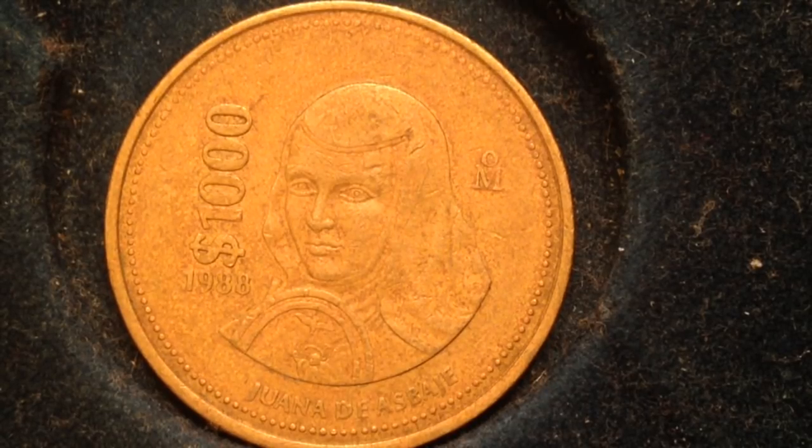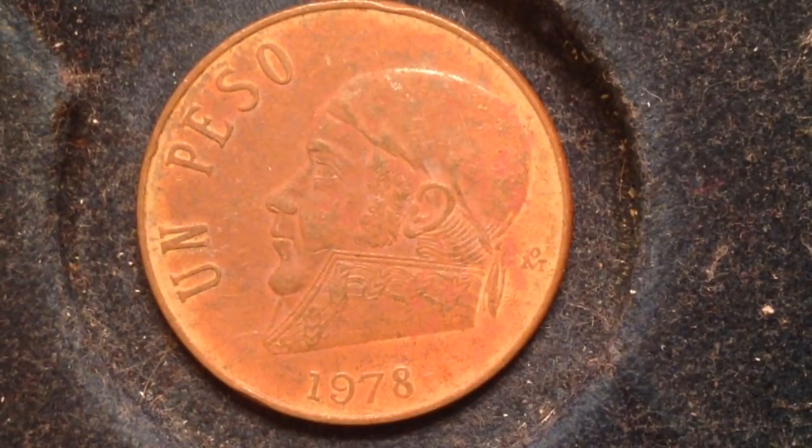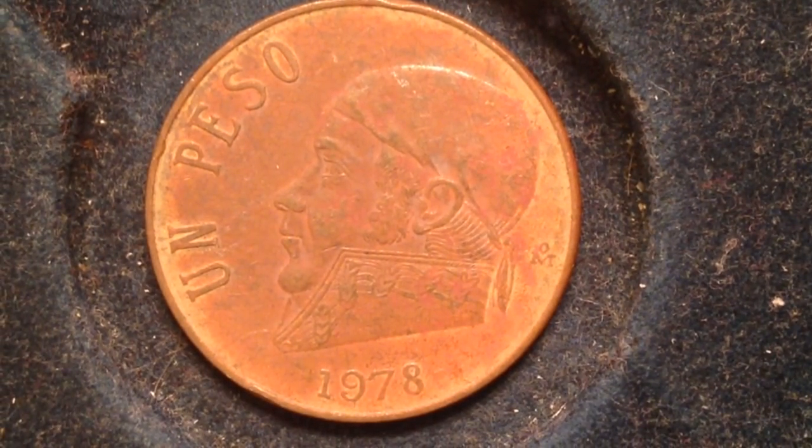Now, keeping with that theme, we've got some more Mexican coins to share with you on the video. So let's get right into it. Here we go. This is a un peso coin. This one is dated 1978. Let me just get that information up for you. This one is well worn. It's got some miscoloring to it. This was made from 1970 to 1983, so a nice 13-year span there.